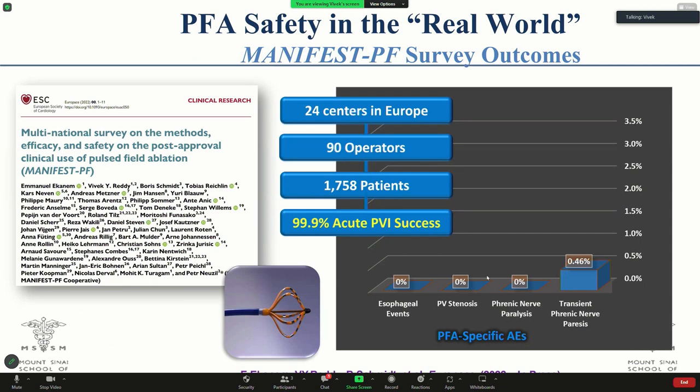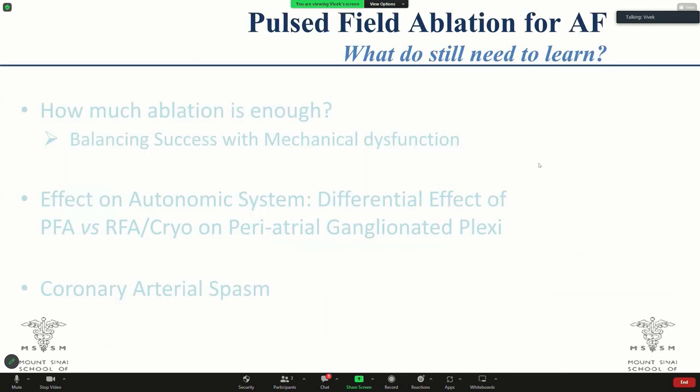If we look on the safety side, so far things look good. No esophageal damage, no PV stenosis. No phrenic nerve palsy in this initial analysis, though I should note there was transient phrenic nerve paresis, meaning it resolved before the hospital discharge, and there's at least one case report of phrenic nerve palsy. So I think phrenic nerve damage can happen, and we need to understand that better.